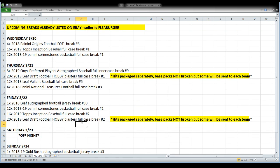But for right now, my best guess is about Friday to get this stuff out the door and on the way to you. So our breaks that are coming up tomorrow night, we're going to do a 4-box break of Origins football first off the line, a full case of Inception baseball, which is a new release for tomorrow, and a full case of Cornerstones basketball, which is also a new release product for tomorrow. On Thursday, a 3-box inner case of Onyx Preferred Players autographed baseballs. We're going to do 2019 Leaf Draft football. That's right. It's the first of our 2019 football, and I'm kind of jazzed.